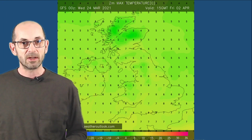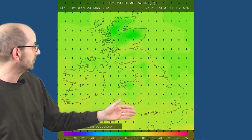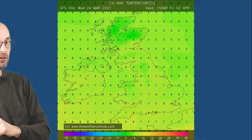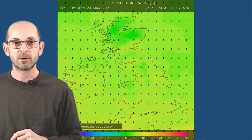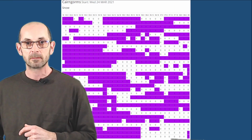So just to give an example of the daytime temperatures, if we do get the cold northerly plunge, this is a snapshot for 15 GMT on Friday the 2nd of April. What we can see is that in the south, values are reaching 7 or 8 Celsius. In the north there, it's lower, as you generally would expect, 3 or 4 degrees being the maximums in the afternoon. But as I say, it really does depend on the frequency of showers and the amount of sun, because those temperatures will be very, very variable through the course of the day.